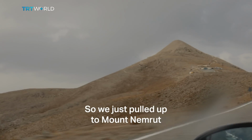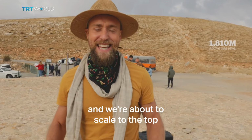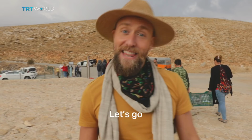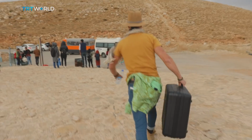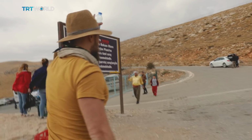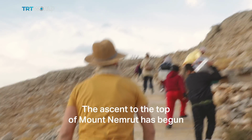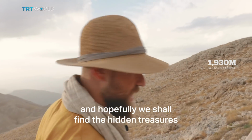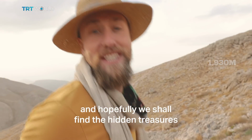So we just pulled up to Mount Nemrut and we are about to scale to the top and hopefully check out all the ancient sites there. Let's go. To the top! The ascent to the top of Mount Nemrut has begun, and hopefully we shall find the hidden treasures.